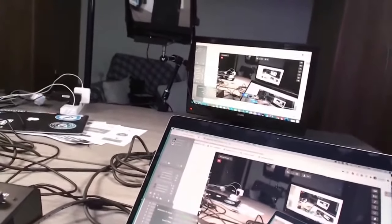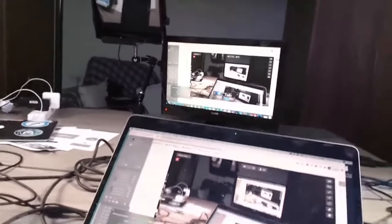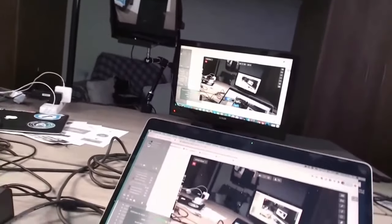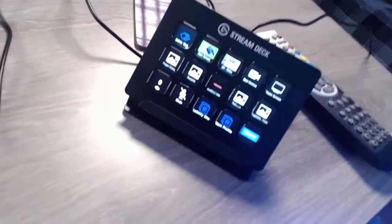Sometimes people do, yeah. So that's only really there with the laptop output so that I can see you when we're talking, so that I'm not constantly looking down at the laptop. What else? Stream Deck.